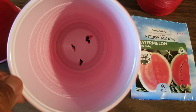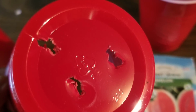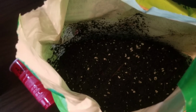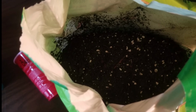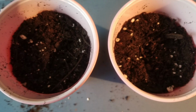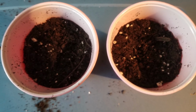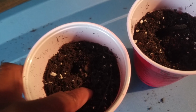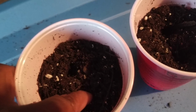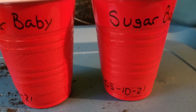So I got my red cups to start off the seeds, punctured holes in them for the seeds. And I also used some soil that I already had put together to start the seeds off in. And I took out 4 of the watermelon seeds, and I'm going to put 2 in each cup. That way, if one seed turns out to be a weakling, I'll have another seed that hopefully is a stronger seed. And I put them in, pushed them down a little ways. I also labeled the cups Sugar Baby with the date. So I started these on May 10th.